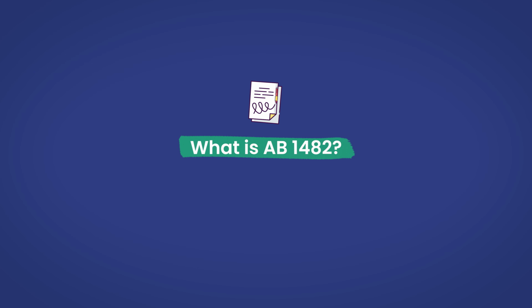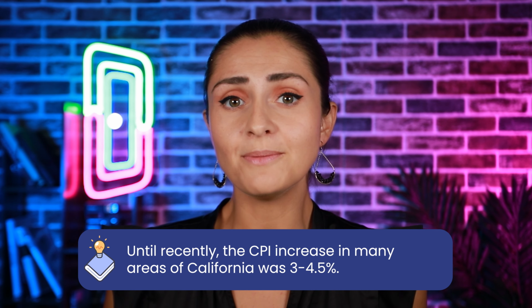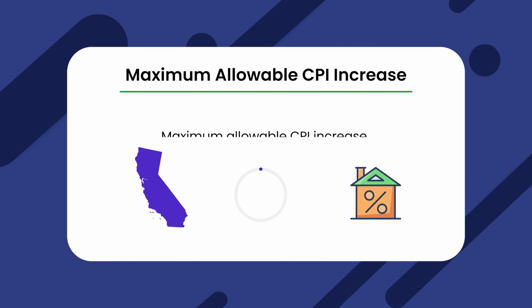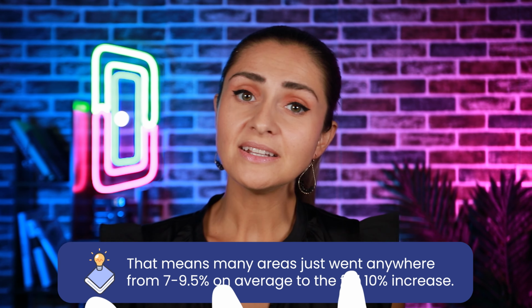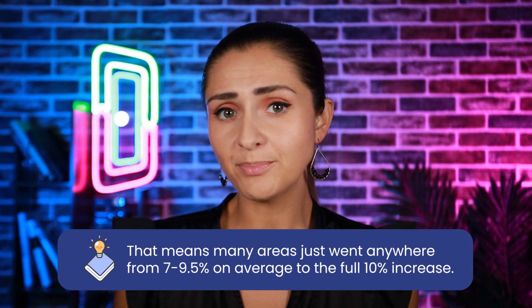What is AB 1482? AB 1482, or the Tenant Protection Act of 2019, states that California municipalities may not increase rent by more than 5% plus the percentage increase in CPI during any 12-month period, at a maximum of 10%. Until recently, the CPI increase in many areas of California was 3 to 4.5%. However, also stated within the policy was that after August 1st of 2022, due to inflation, the maximum allowable CPI increase would be set to 5%.